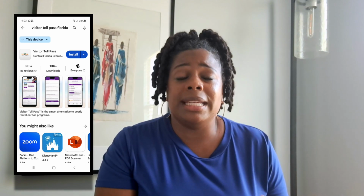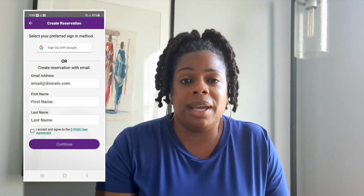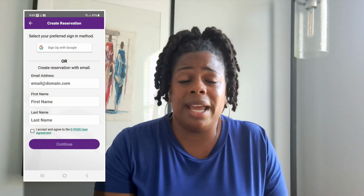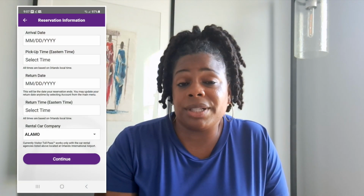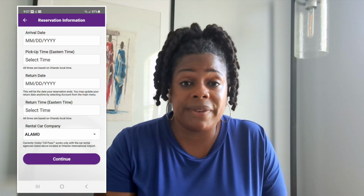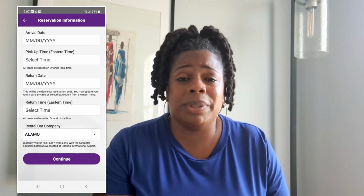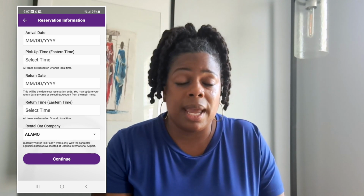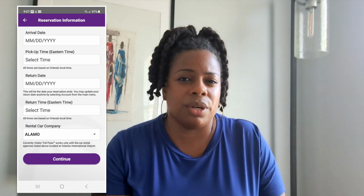I just went and downloaded the app, this visitor toll pass app. And then from there, it prompted me to sign up, and I just put my email and name in there to get registered. Then it immediately had me go to the reservation page. And so I went on there and just put down our arrival day and our arrival time, and then our return day and our return time.